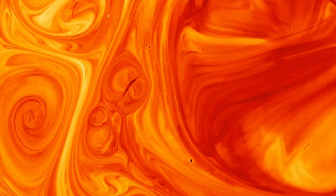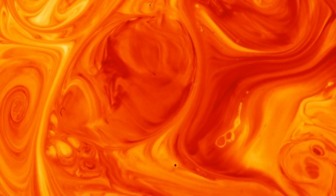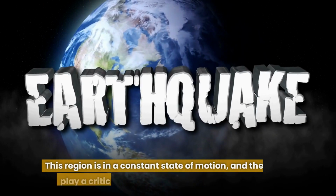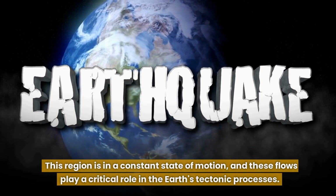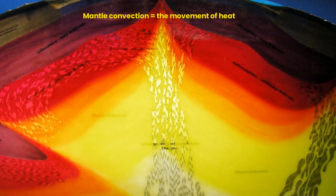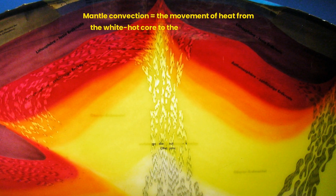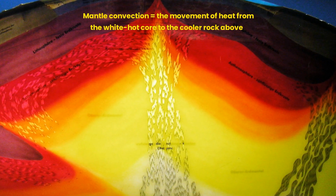As we drift deeper into the mantle, the rock becomes increasingly dense and flows like a slow-moving liquid. This region is in a constant state of motion, and these flows play a critical role in the Earth's tectonic processes. The movement is called mantle convection. Without it, the Earth's surface would be much different, with no volcanic activity, earthquakes, or new land formation.